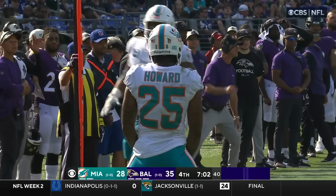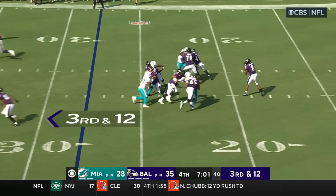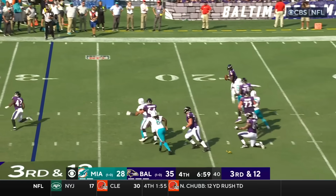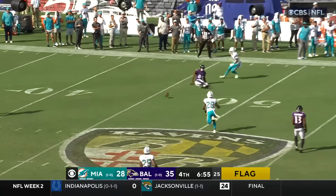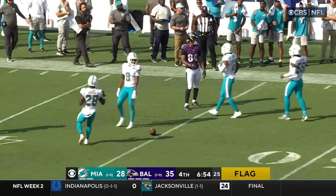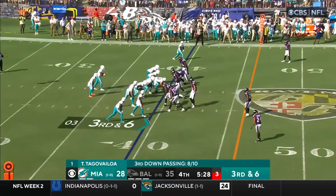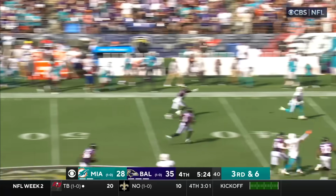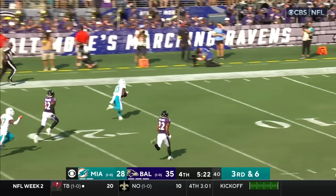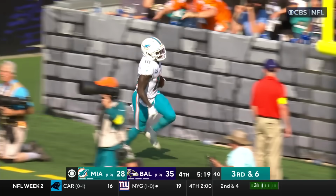Mouse picked off by Howard. Didn't bring it in. Safeties are deep here. 3rd and 12. Hill a block. Jackson on the move. Flag is thrown. Needs the 40. Look out. Downfield. Incomplete to Likely. But a flag went down back at the 20. Tagovailoa. Blocked by Armstead. Going. He's got him. He's got him. Tyreek Hill. And the Dolphins have come back.